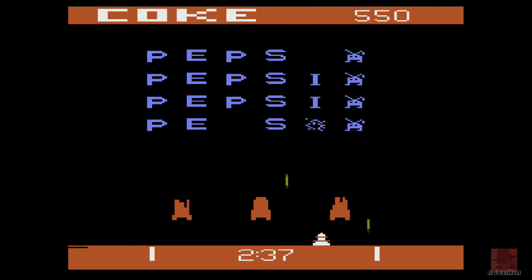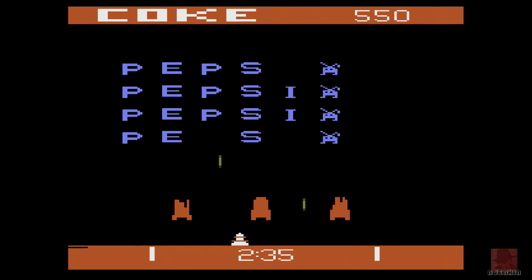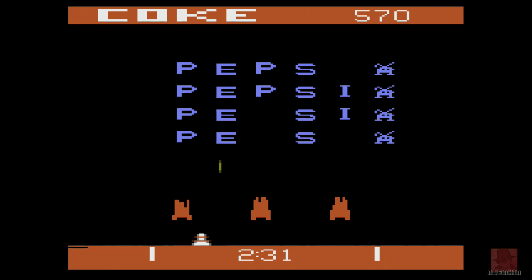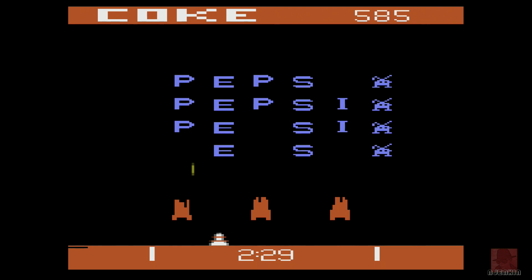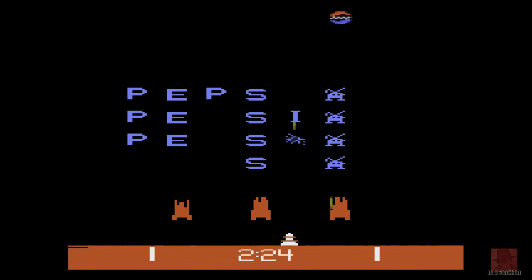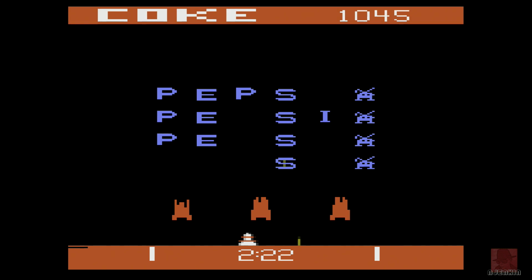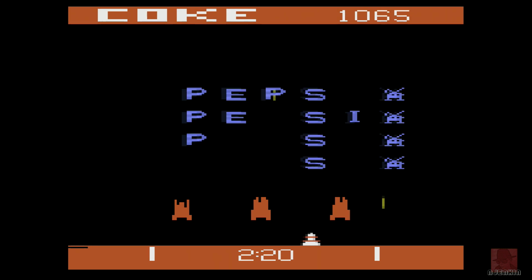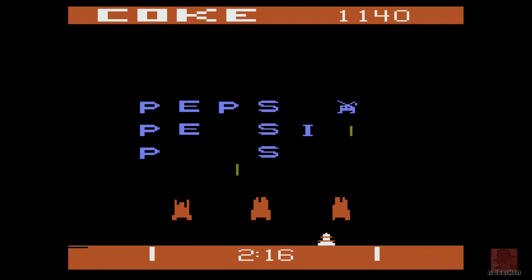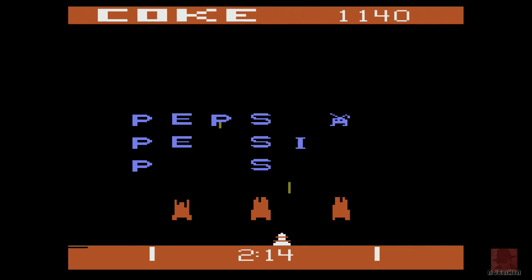Space Invaders was on the Atari 2600 in 1980, and in the arcade in 1978. You might notice a small difference here. We've still got the shielding, but instead of limited lives, we've got unlimited lives. There's the alien there, which is the Pepsi logo. We've got unlimited lives, but we have got a time limit. As soon as that ticks down, we're done for. It says Coke up the top.